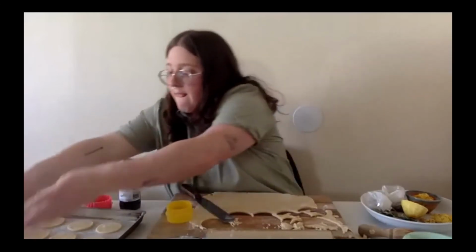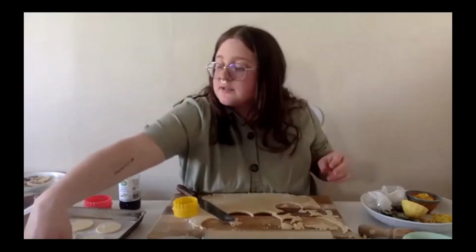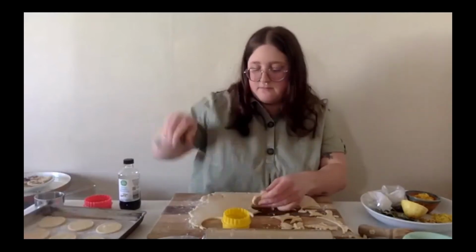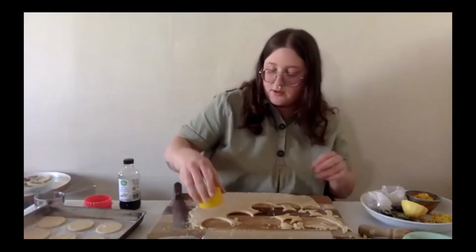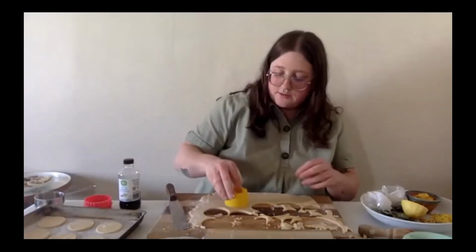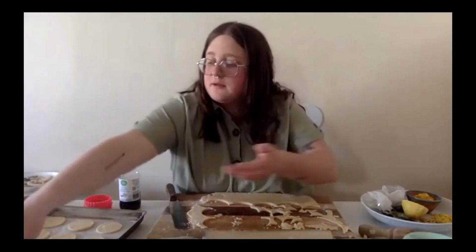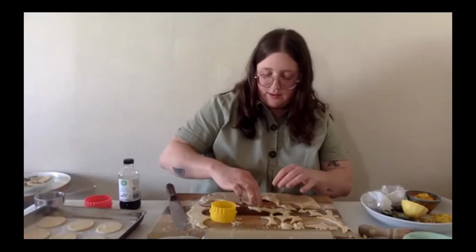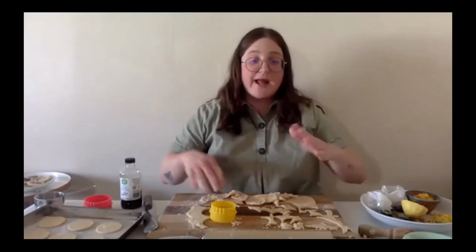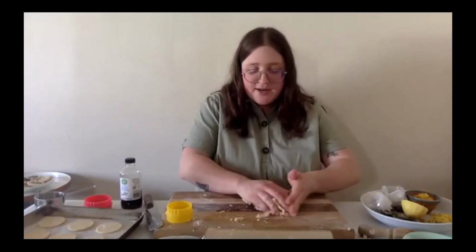And this one's kind of sticky. I'm just gonna do a couple more to fill my sheet tray. So later on I will use more of these scraps, but for right now, I'm just gonna set all this to the side.